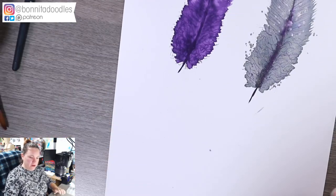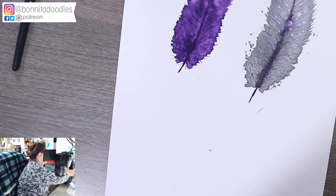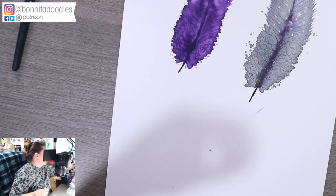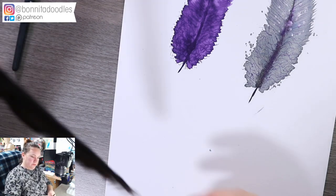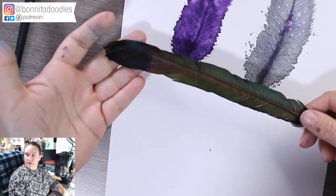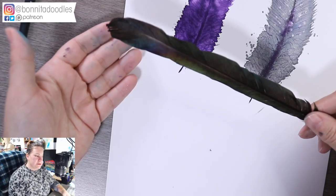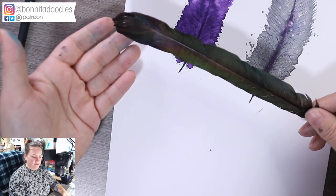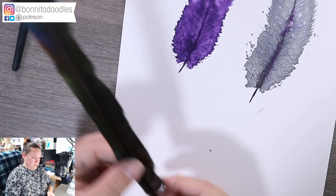Okay, so we've done our chicken feather. Let's put that in there, keep it safe. Shall we have a go at the duck feather? This one, this iridescent one. See if we can achieve some of... I don't know that I'm going to achieve iridescence, because I don't have all the colours, but to give you an idea of how we could, maybe.